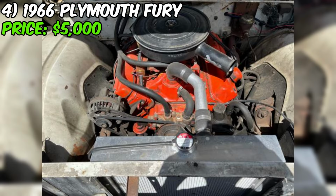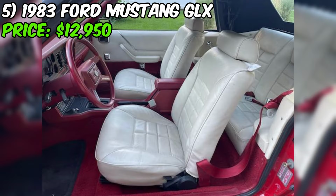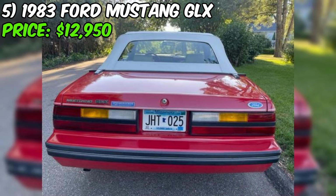5. We're taking a closer look at a 1983 Ford Mustang GLX convertible that's currently up for grabs on Craigslist. This beauty is being offered at a price of $12,150, and let me tell you, it might just be worth every penny. First off, can we talk about the mileage on this thing?